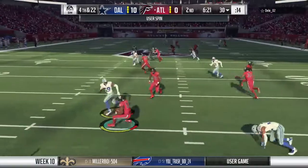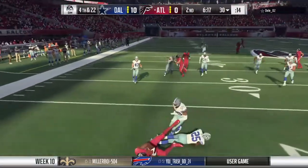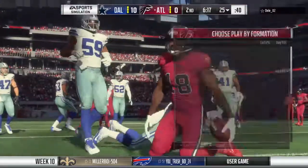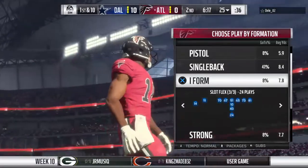This is taken at about the 14. That'll be put in the books as a 53-yard punt. And it'll be Falcon football as they take possession.